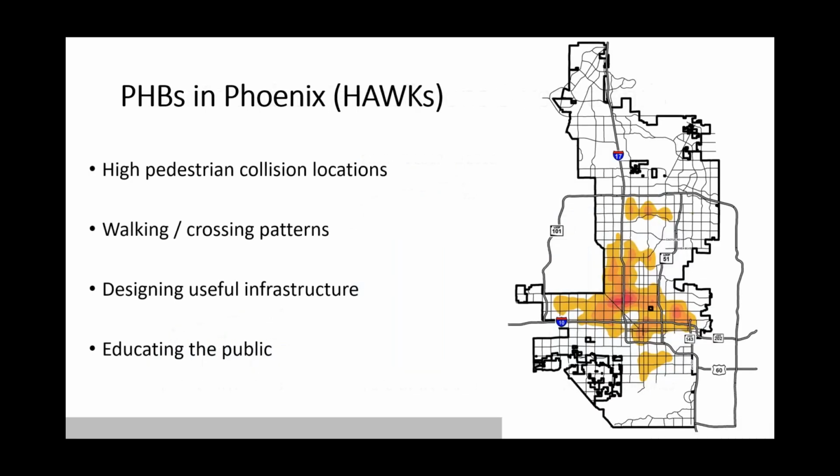So with this funding came a lot of questions about how do we prioritize the locations where we're going to be placing infrastructure, particularly PHBs, given that most of our serious and fatal collisions, which you can see in the heat map posted here, are happening in our arterial roads. And most of this funding, so right now, even though we get requests from communities and specific crossings, whether they want to reach schools, churches, and other places, right now we are focusing all of our efforts on our serious and fatal collision locations.